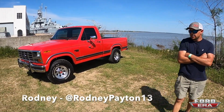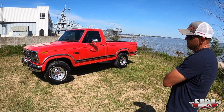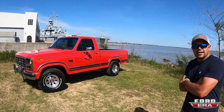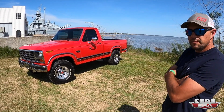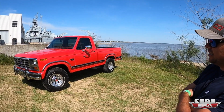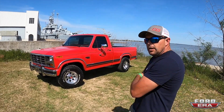So the truck is an 86 model. My dad bought it back in 89, I think. Could have been 90. I haven't gone back and really studied the paperwork to see. It was one owner when he got it. Then he drove it until I was 15 years old. Gave it to me in 99.